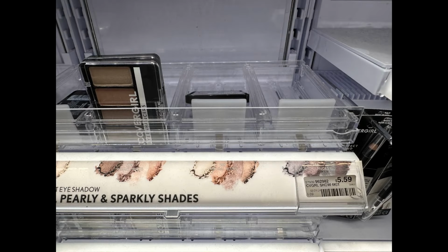Next up, I decided to grab a couple of these CoverGirl eyeshadows. So I was going to grab the CoverGirl products at the first store I was at, but they didn't have any. They were out of pretty much everything that I wanted anyway. So I decided to grab them here, and look, they barely have any here either.